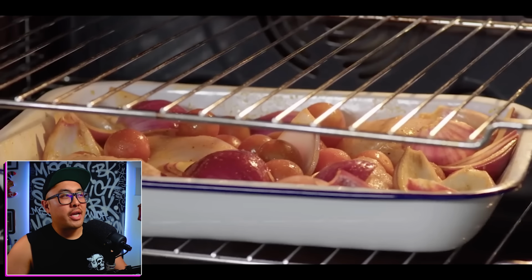But there's nothing Tex-Mex about this. Nothing. Not to say that if you take this chicken, shred it up and put it into a tortilla shell that it won't be delicious. I'm pretty sure it will, but this is not Tex-Mex.